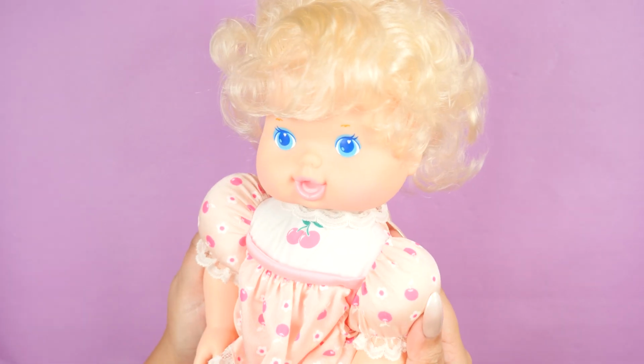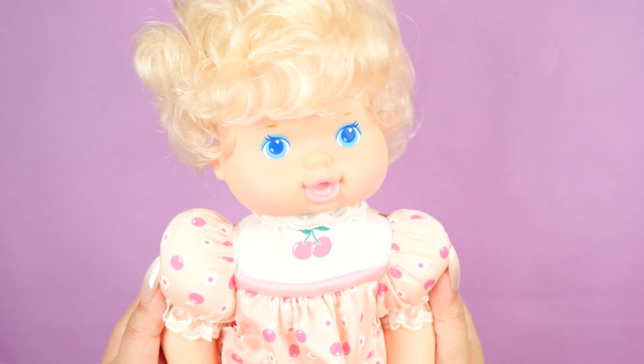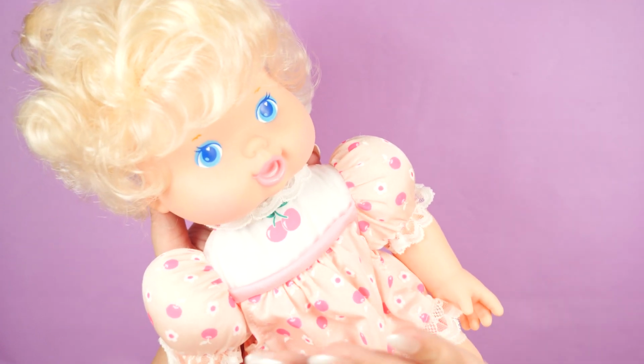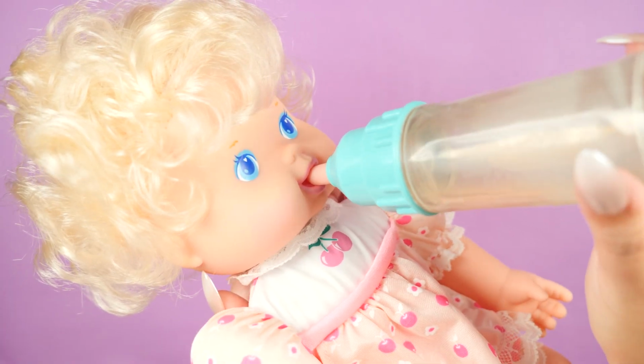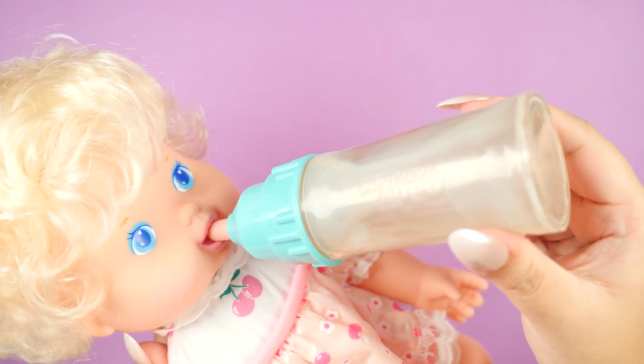I'm trying to think of a name for her so I don't just call her Baby. For now, I guess I'll just call her Cherry. Baby Cherry. I am dying to feed her so I can finally get all of that out of my system. First, we're gonna give her her bottle, even though it's empty for the most part. There you go, little Cherry. We can kind of see it disappear. I wonder if there's a way to fix that somehow.